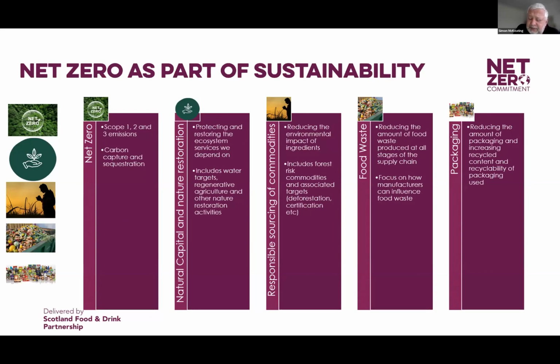And these are the areas that we propose we'll also be focusing on in the Scotland Food and Drink Partnership going forward, which are around natural capital and nature restoration, so protecting and restoring the ecosystem services that we rely on, responsible sourcing of commodities, reducing the environmental impact of ingredients that we bring into the supply chains. Food waste, we're calling out as a separate pillar, and we never get away from packaging.